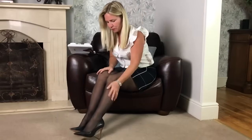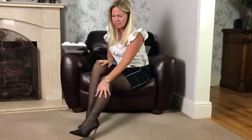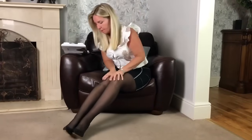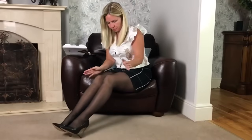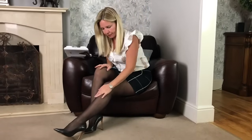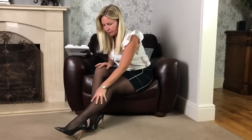So if you've got a bit of colour on your legs, like I presently have, which is not particularly usual, then you still get a bit of your natural skin tone come through. I don't know if that makes sense at all. But I like the look of them a lot actually, because black tights I'm not normally a huge fan of, but I think the colour of these is really, really nice, and they do feel lovely.